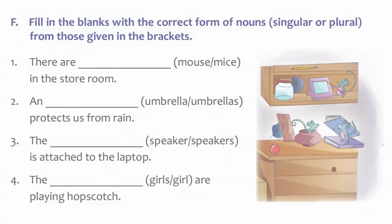There's another activity that's given in the next page. Let's try doing that. Fill in the blanks with the correct form of nouns, singular or plural, from those given in the brackets. Let's try the first one. There are dash in the storeroom. Here they're talking about more than one mouse. So we need to write it as mice.